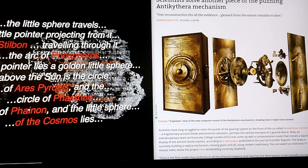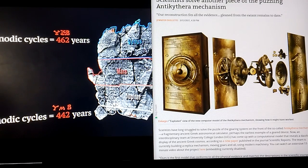But even the ability to machine the metals. Who? How many people? Where are all the precursor devices? That would have been so easy, much easier to make. Synodic cycles were known.